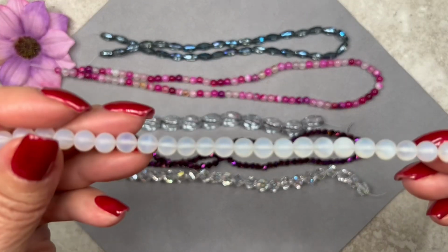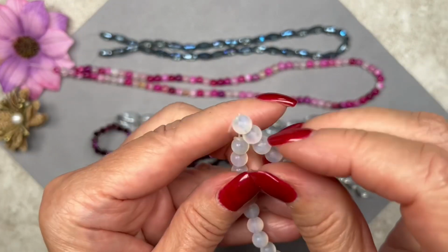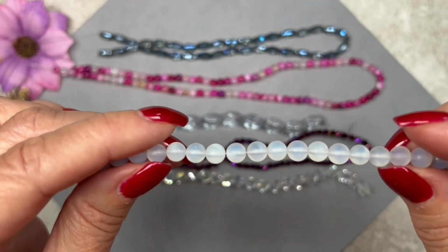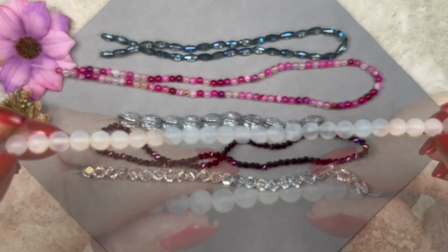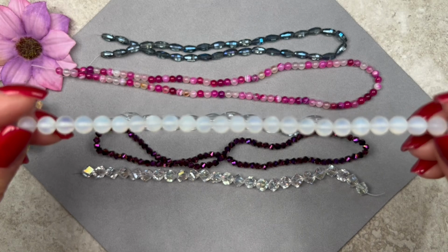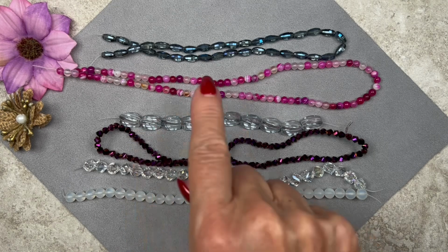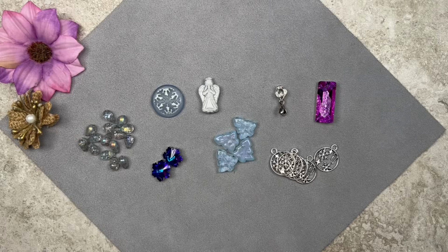These are opaline glass beads, and the color is white, and they're matte, as you can see. They measure 6 millimeters in size, and there are 30 beads on this strand. I love how they feel too. And once again, since these are smaller beads, it's going to be super easy for me to design with these. I love that we have 4, 6, and 8 millimeter size beads, and then all these other different shapes. Let me get some more items. And here are the last items.